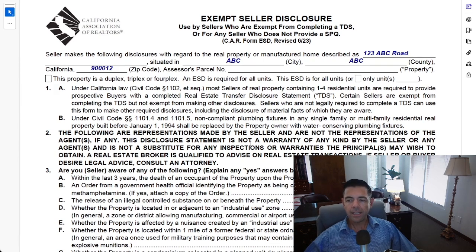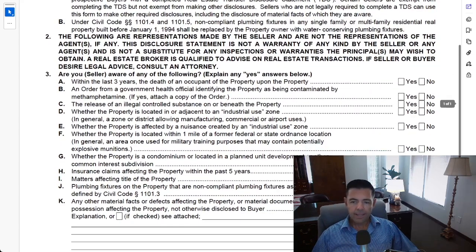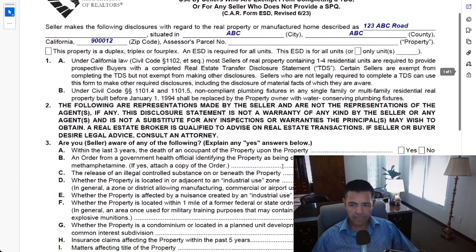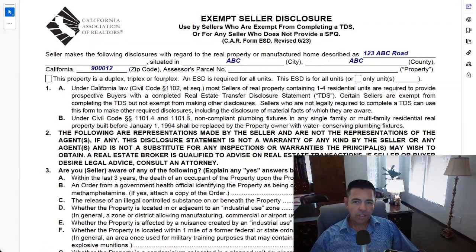The idea is that it's good measure. The more a seller discloses, the better, and if the seller is exempt, well, hey, have them do just a little bit, because a little is better than nothing. And that may just help prevent some sort of legal issue from arising. So this is more of a brokerage requirement. We actually require this form for exempt sellers. But let's talk about which sellers are truly exempt from doing a TDS.